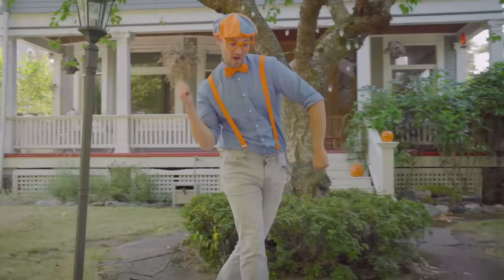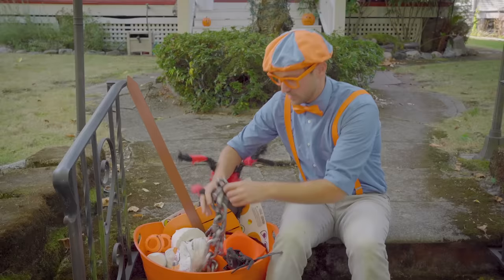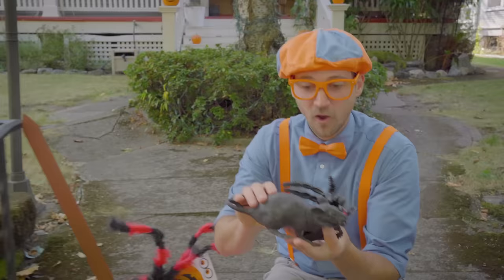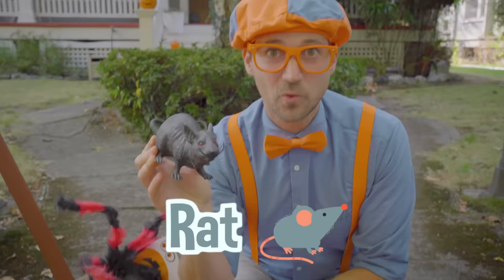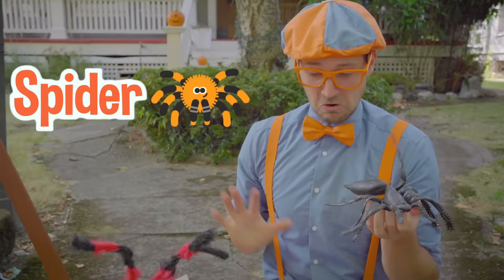We have a lot more decorations. All right, let's see. We have some toilet paper, we have some cones, we have a chain. Ooh, look, what kind of animal is this? Huh, yeah, this is a rat. Whoa, and what kind of animal is this? Wait a second, it's not an animal. This is a giant insect. This looks like a spider. Ooh. Okay, these are just toys, but let's go put them on the porch.